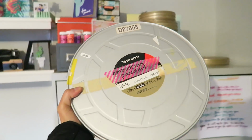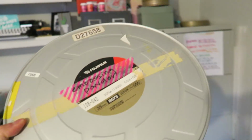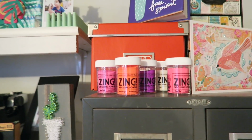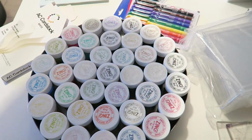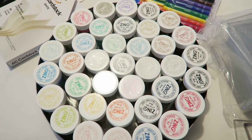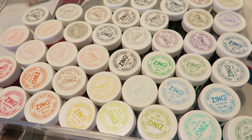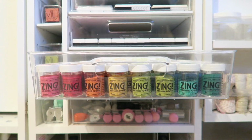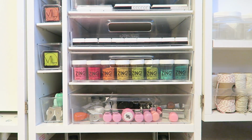On this shelf were these film canisters, and this one has embossing powder, my Zing powders, but it didn't fit these, so I'm going to take all of these out. So you can see here that it's arranged very nicely, but I think it'll go even better in one of these drawers. They all fit with even more room to spare in case I get some more. And yes, I was squealing and doing happy dances throughout this whole process.